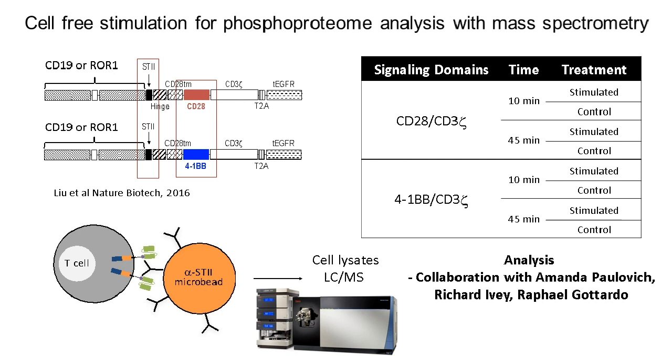I have to point out that this was done in close collaboration with our proteomics colleagues, Amanda Polovich and Richard Ivey, and with bioinformatics support from Rafael Gattardo.